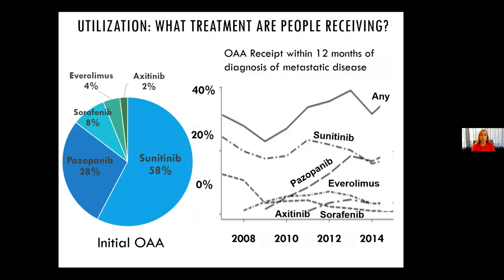So here I show the SEER Medicare rates of utilization of oral anti-cancer agents in patients with renal cell carcinoma. And we also reproduced this data in the North Carolina CIFR data, where we saw highly similar trajectories and rates of OAA use. We found that roughly a third of patients were receiving an oral anti-cancer agent at all within a year of being diagnosed with advanced disease, and that the majority of these patients were initially treated with sunitinib.